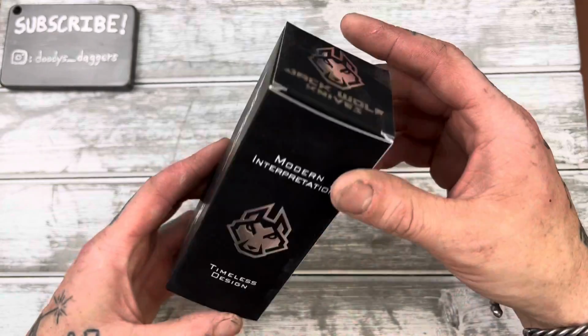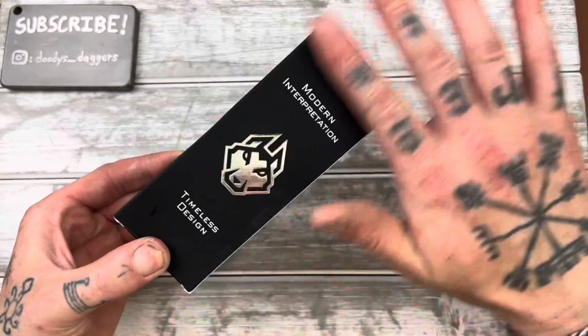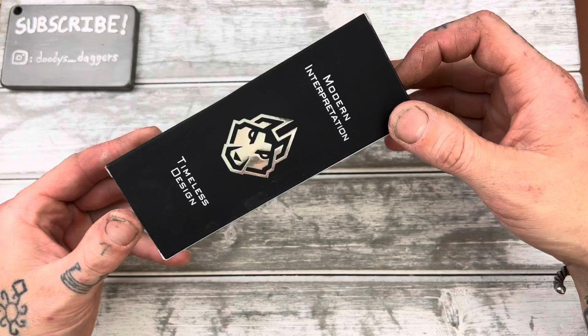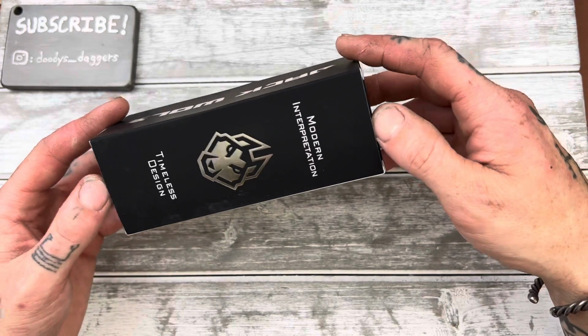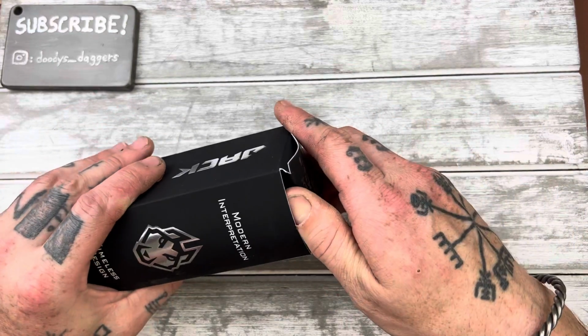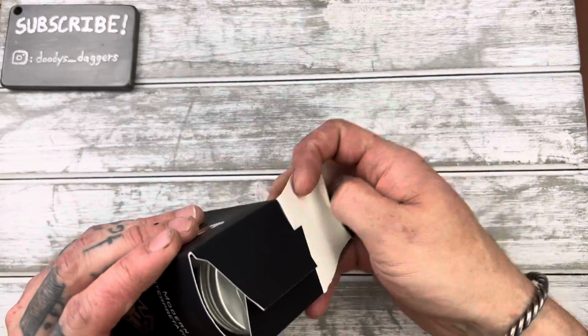So I'm stoked. You know, I've often said on the channel that I didn't understand why these Jack Wolf knives were so expensive, and I never bought one because of that. But I've never said a bad word about the knife itself. In fact, I've said great things about the knives themselves. They're freaking awesome, dude. So I was really happy to see it on sale. Let's get it out.